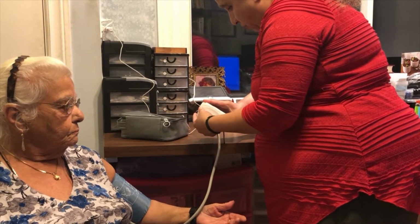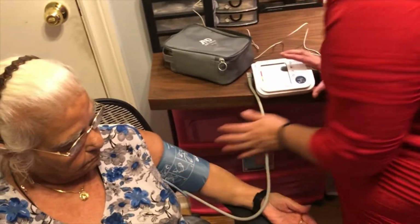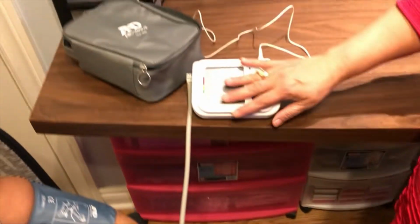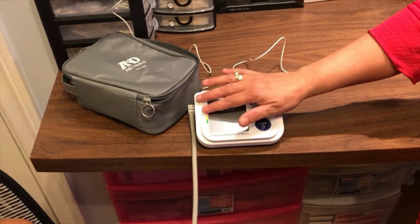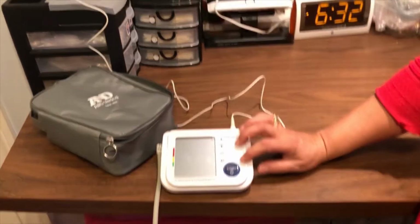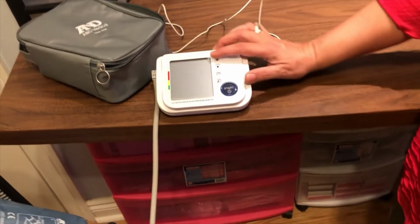So I'm just going to insert it. You have to push it in a little bit. Okay. Feet flat. Now, on the actual device, like I said, there's a big LED screen, which I guess gives you the reading, but who cares? We're blind. Who knows, right?